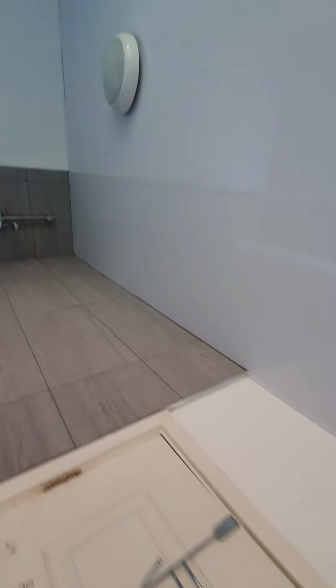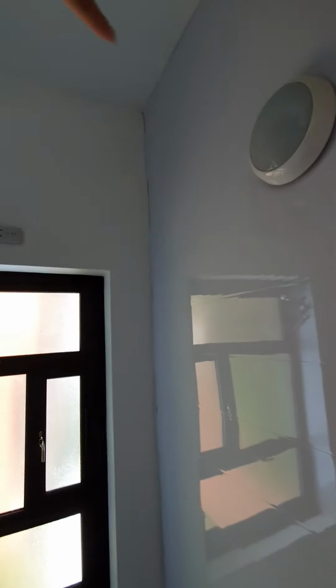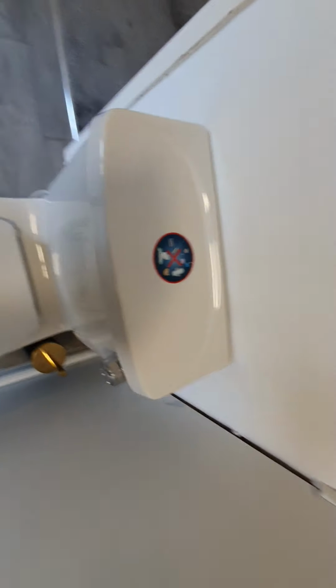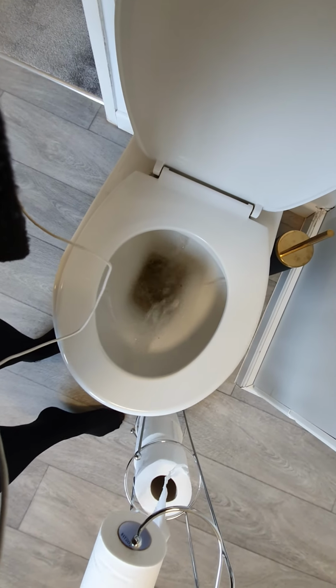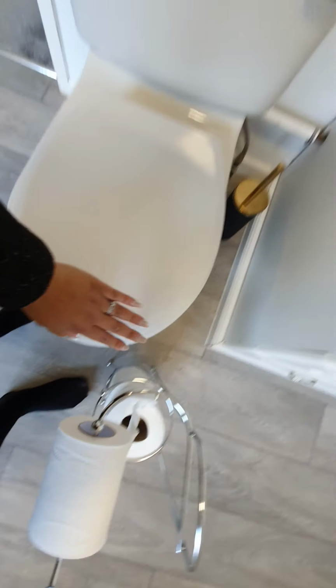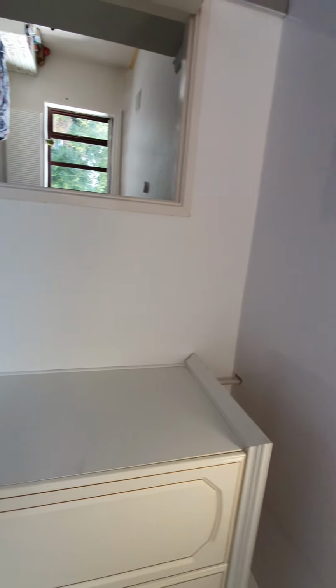Ceiling is cladding. It's all been refurbished, clean. You can see the sealant's not actually on the cladding, there's gaps. Let's put the light on. Light bulb working and present. So the toilet. Oh, needs cleaning. Toilet needs cleaning. Above, white clean, no handprints and no marks. Above, the door's also clean. Storage unit, off-white colour, not tested.